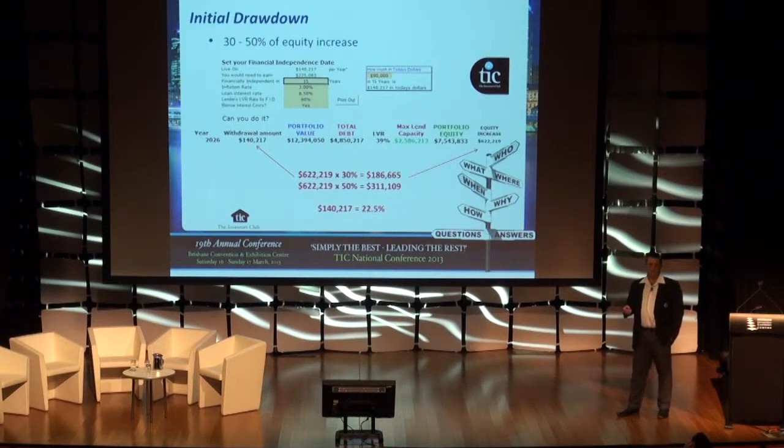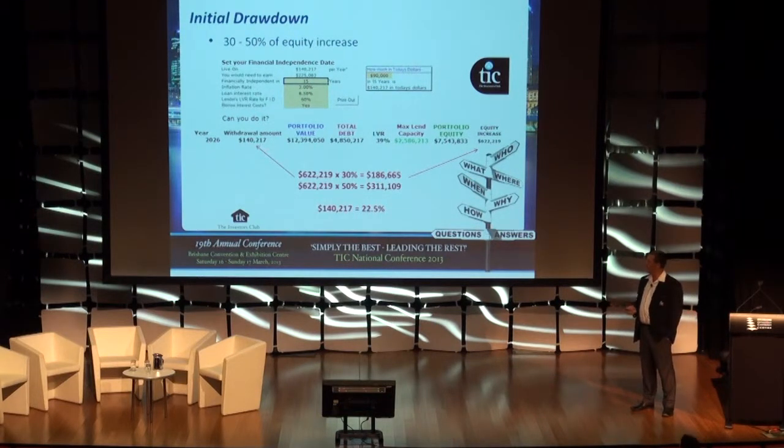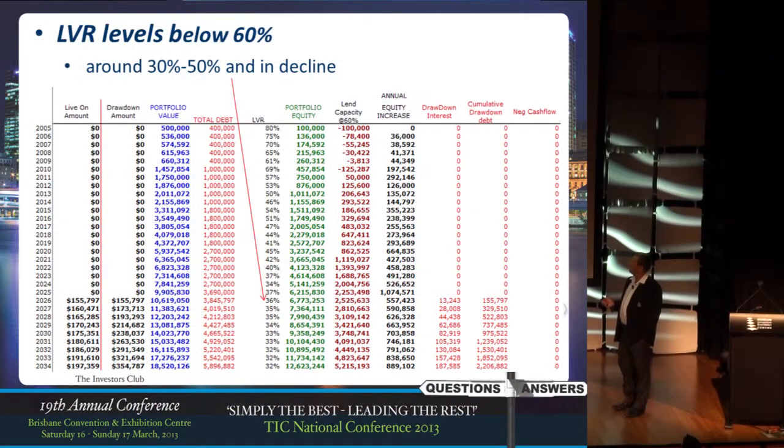So how do these rules that I just showed you before, the three rules, apply to this scenario? So your equity increase, we said your initial drawdown has to be 30 to 50% of your equity increase. So this is the equity increase, 622,000, 30%, 186, 50%, 311. We're only drawing 140,000, which is 22.5%. So big tick for rule number one on this portfolio, it can sustain drawing 140,000 out. Number two, your LVR levels below 60%, around 30 to 50 and in decline. 36 in decline. Ticks the second rule.